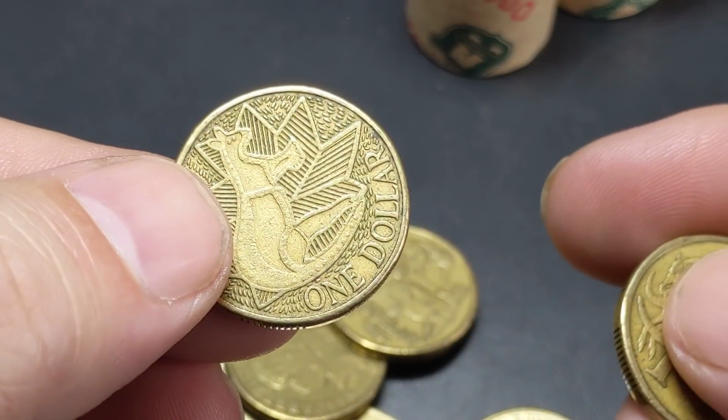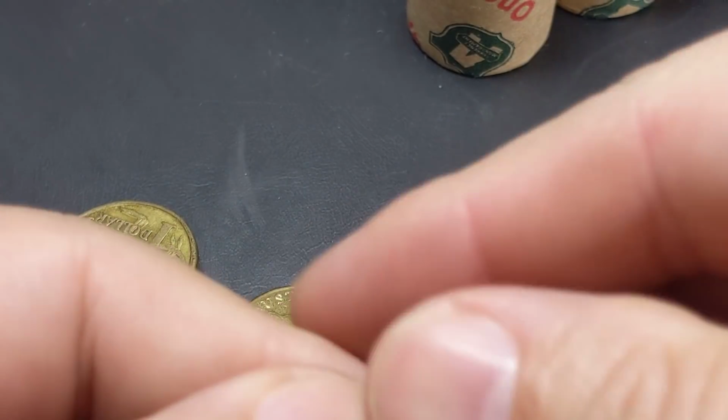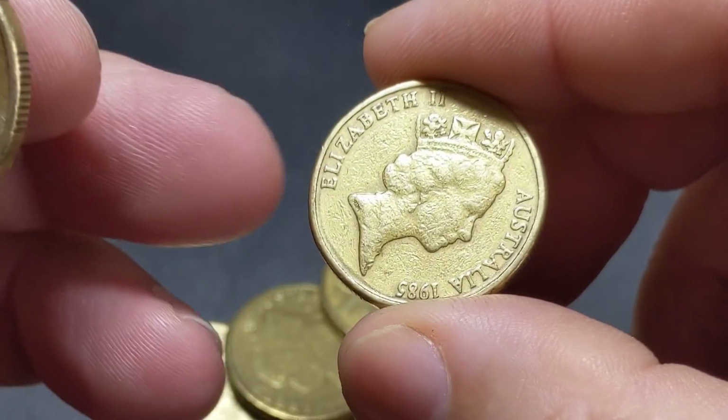Yeah, when you compare the grade of what you normally find compared to the one I just pulled out a moment ago.